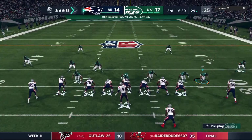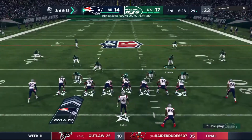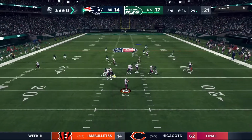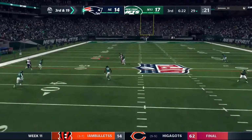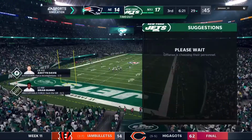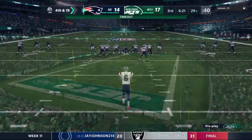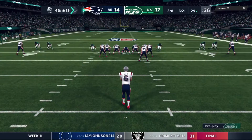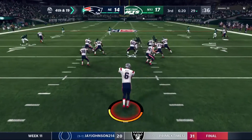So following the holding call, what can they do here on 3rd and long? Now it's Stidham. Oh, he can't hang on to it. Almost intercepted. They would have loved the first pick of the game there, but at least it does get them to 4th down.